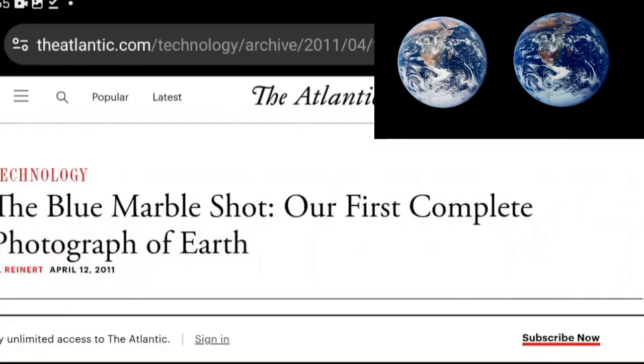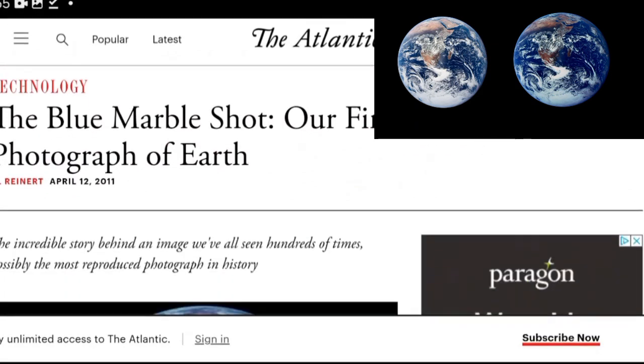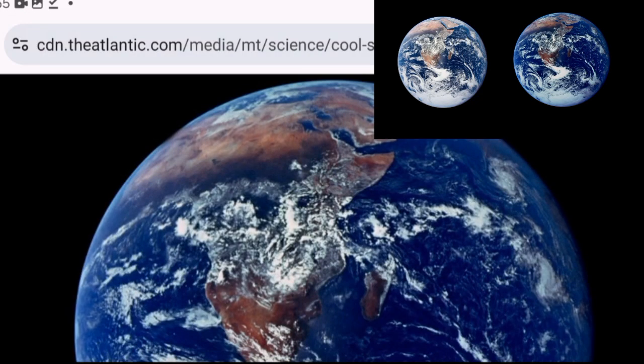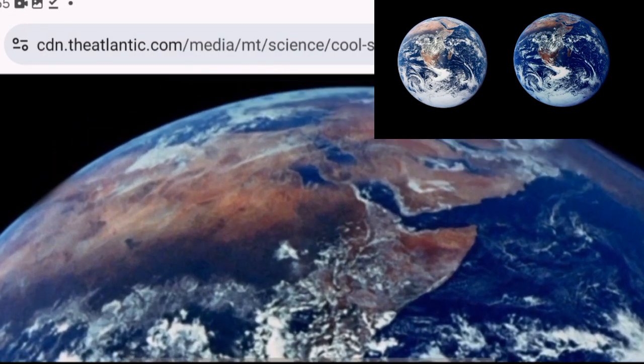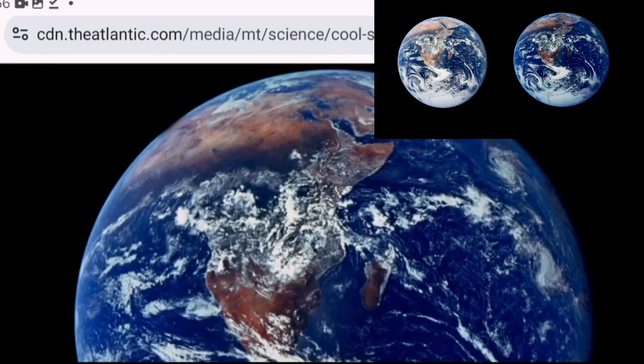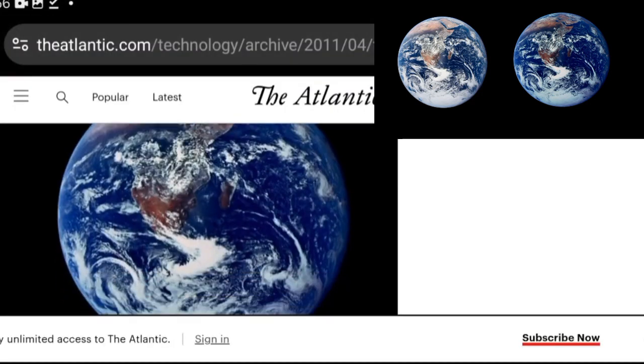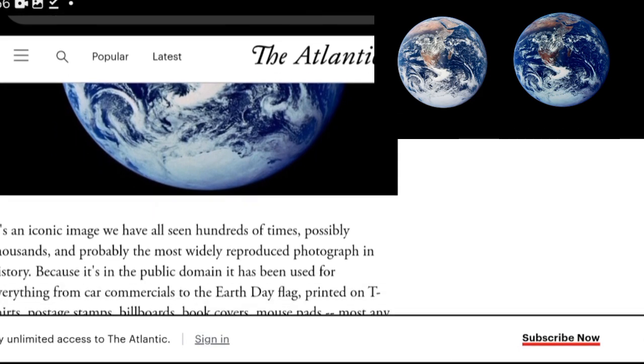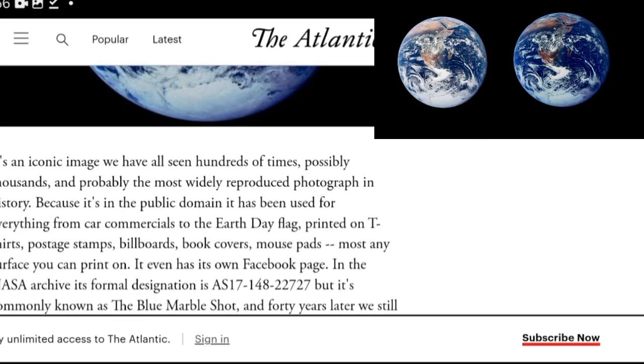Now that brings me to this article, the Blue Marble Shot, our first complete photograph of Earth. We scroll down and we get the same very strange landmass appearing to cut through the Red Sea. But what's great about this article, we actually get the photograph number from NASA's database. Here we go.